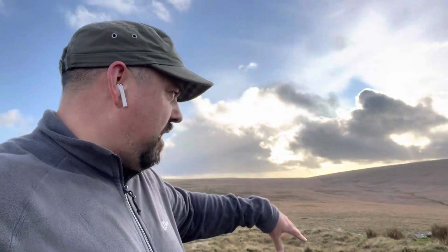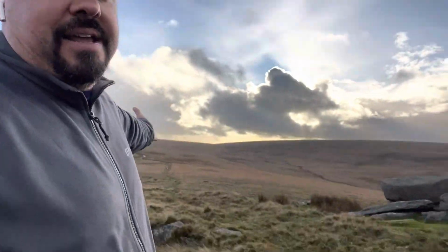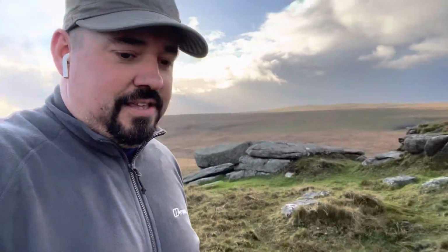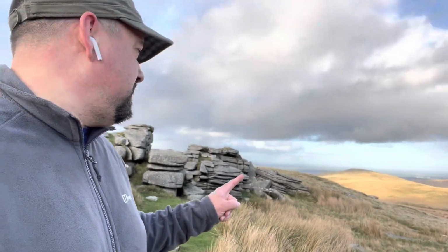Wind's coming from that way, southwesterly. So I had a quick look up here, thinking maybe it's sheltered a bit by these rocks. It's not. It's coming from here, so nothing. I've thought about pitching over here before, but there's not really any suitable pitches. So I've gone for my usual pitch.